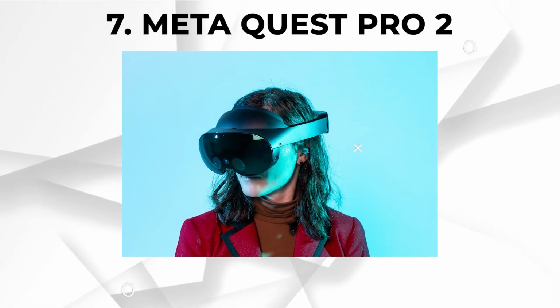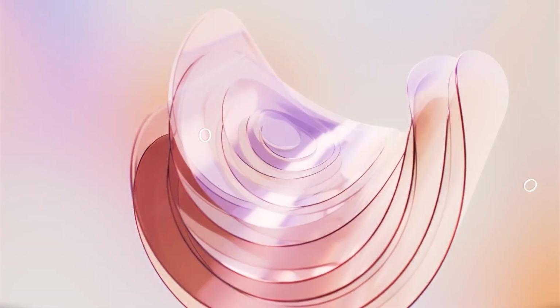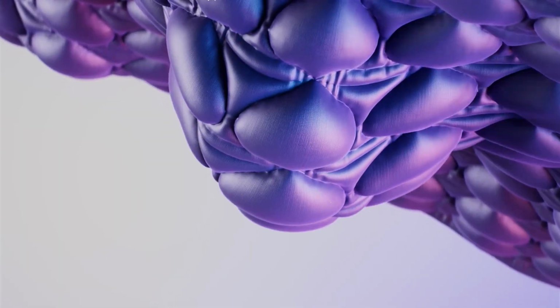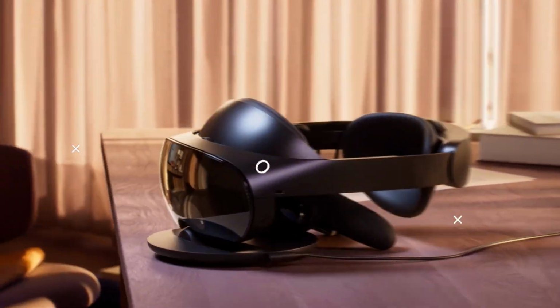Number 7. MetaQuest Pro 2. The MetaQuest Pro 2 is perhaps the greatest method to participate in the metaverse and virtual reality right away. In order to provide the newest and most amazing specifications in the VR industry, Meta, formerly known as Facebook, has invested a significant amount of money in this. The purchase is only worthwhile for individuals who can't wait for the metaverse, even though it's the finest VR has to offer right now.